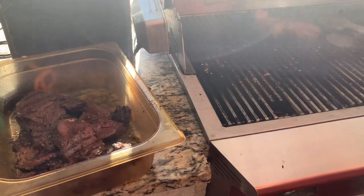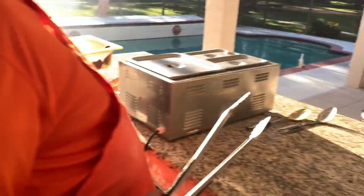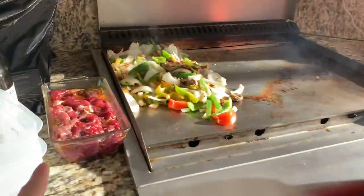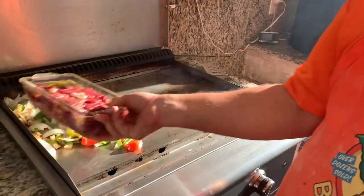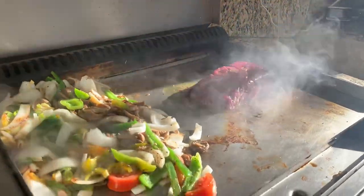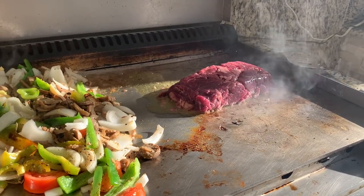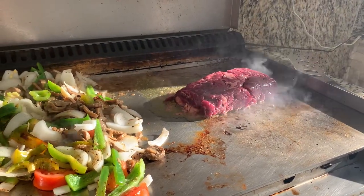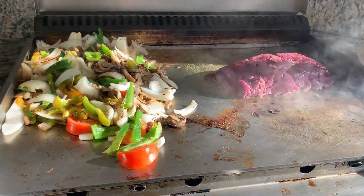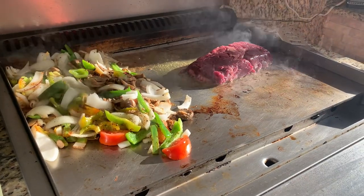Steak's done. Filet mignon's done, right? Yes, ma'am. Very nice. Smells great. Better food. Going over to the serving area. And what's this, Dad? Same thing, but griddle style. Awesome. So, filet mignon griddle style. No seasoning on that. Larry? Yeah, no seasoning. Nice and plain. Looks beautiful.